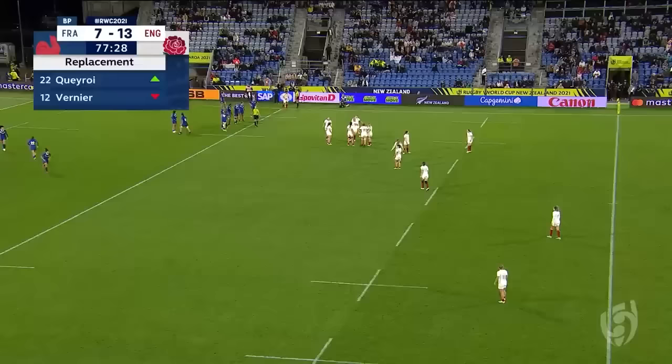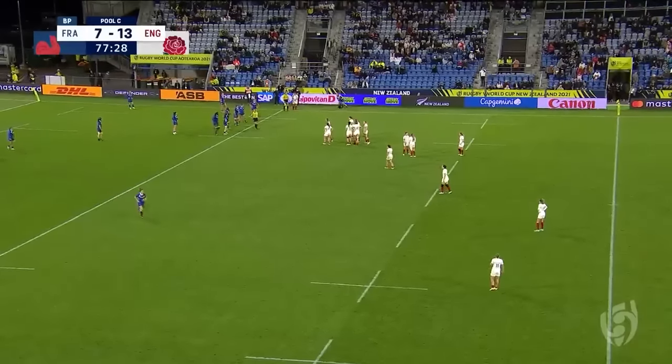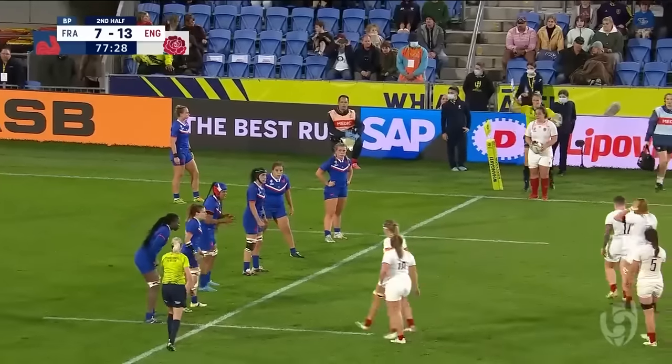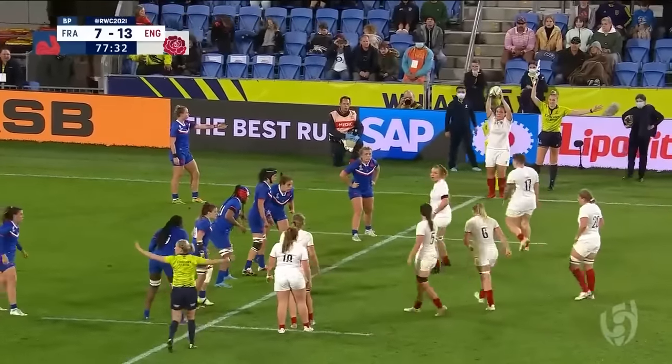Time is off. Change for France. Gabrielle Vernier's coming to the sideline. There she is. She's been replaced. Vernier's had an excellent game defensively for France. So much tackling from the diminutive number 12.